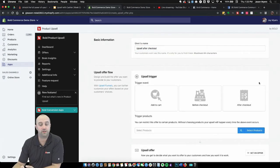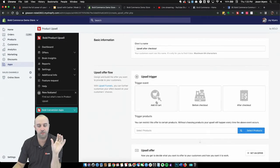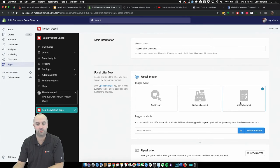And then you're going to set a trigger. Like I mentioned before, there are three places you can trigger the offer: on the add to cart click, before checkout, which is right when they are in the cart and they click checkout, or after checkout. And that's the one we're going to show today.